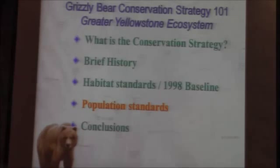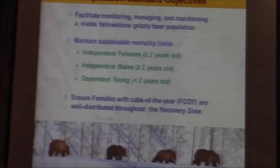So now we can take a look at the demographic and the population standards. So the population standards were, as you can guess, to facilitate the monitoring, the measurement, the managing, and the maintaining of a viable Yellowstone grizzly bear population. And these mortality thresholds were established for 4 key demographic classes. The first being independent females, those 2 years of age or older, independent males, and dependent young, those which are less than 2 years old.